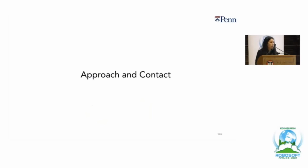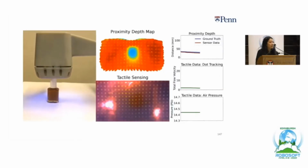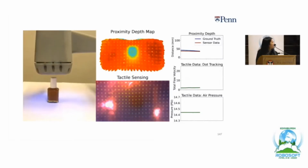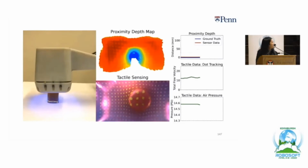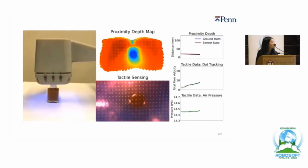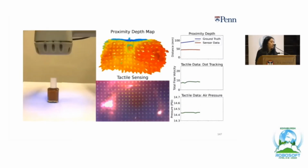The first one I'll start with is approaching contact. The videos go kind of fast, so I'll run through it a couple of times. Essentially, you can see the outline of the bottle, even though it's not in contact with the tactile sensor. You see it approaching in the proximity depth map, and you also see it right here. You can also compare what the proximity depth looks like to the ground truth, which is the pose from the robot arm end effector, and also how the total flow velocity and the internal air pressure increase and decrease with contact.